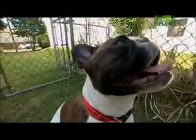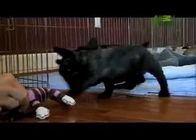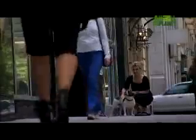And even more remarkable, because they have such large heads in proportion to the rest of their body, when the dam is trying to pass the puppies, oftentimes the canal, the opening, is not big enough. All of this makes the breeding tricky and consequently a bit more expensive. But on the flip side, you can be sure that your dog's heritage was carefully planned.